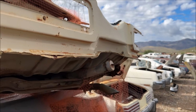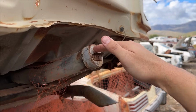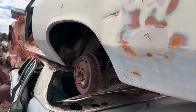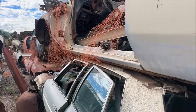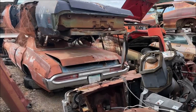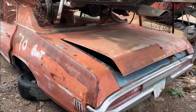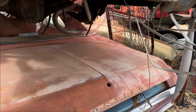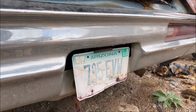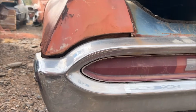Something you don't see on modern cars nowadays is a fuel filler neck here that would have been behind the license plate. This one's spray painted 70 Pontiac. Looks like the Arizona tag expired in 2001, so sheesh, what is that? Almost 23 years ago.